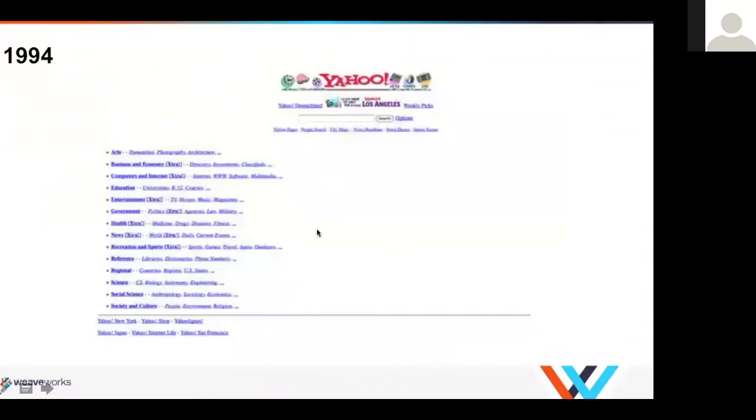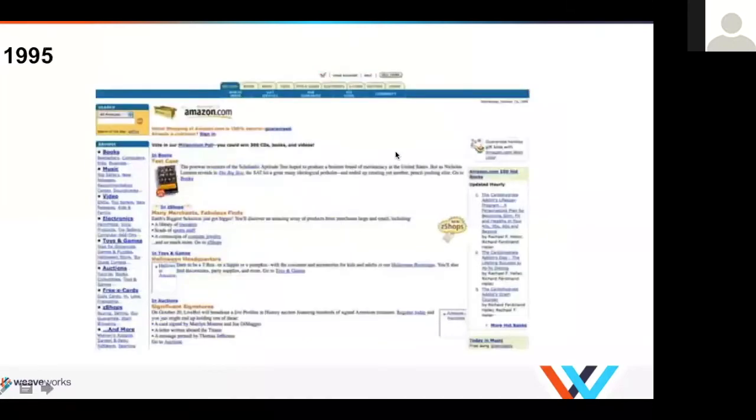This is the first Yahoo homepage made by hand. As you can see, a small taxonomy of websites. A year later, Amazon have their homepage, which kicks off the e-commerce revolution.